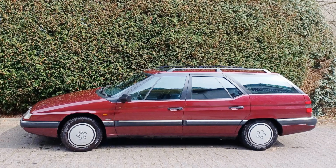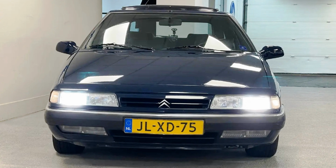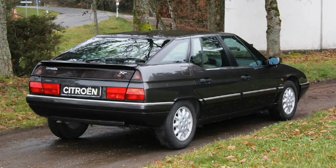But most of the XMs are older than 25 years now, so you can legally import them to the United States from Europe. I recommend attentively checking the condition of the car before buying. This was a technically complicated car, difficult to maintain properly. So many of them, unfortunately, were poorly maintained and may have significant defects. And it may be difficult to find parts for a full restoration now, especially for cars before 1995.